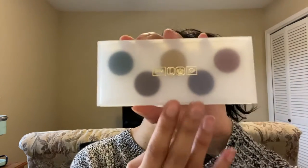The next one is from Pat McGrath and it's the only Pat McGrath one that I own. I don't know the name of this. It's the Eye Ecstasy Subversive eyeshadow palette. It's got 5 eyeshadows in here. This is the packaging, which first of all, I love the packaging. It's very clean, it's very transparent.